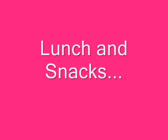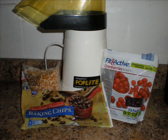Next up we have lunches and snacks. I have to be honest, I wasn't very good about taking pictures in this category. One really good snack, I pop popcorn without butter or salt. Add some dried fruit. Here we have dried cranberries. And maybe a tablespoon of chocolate chips.